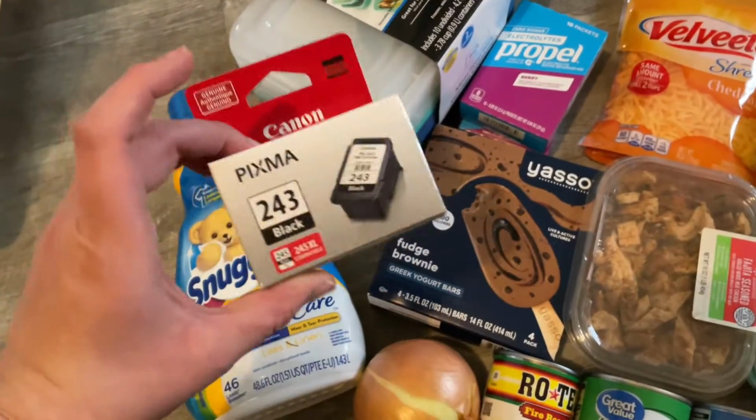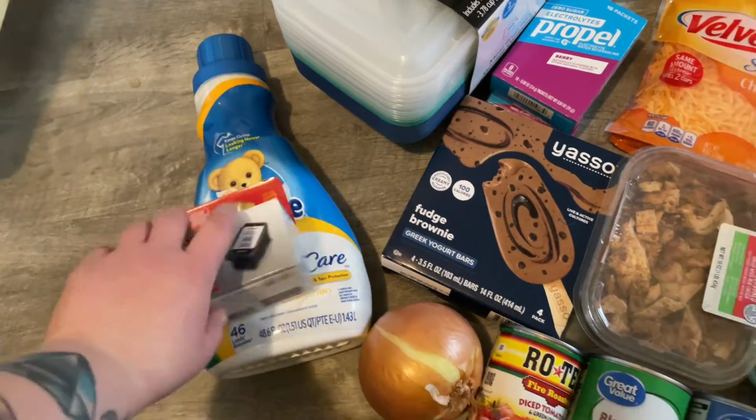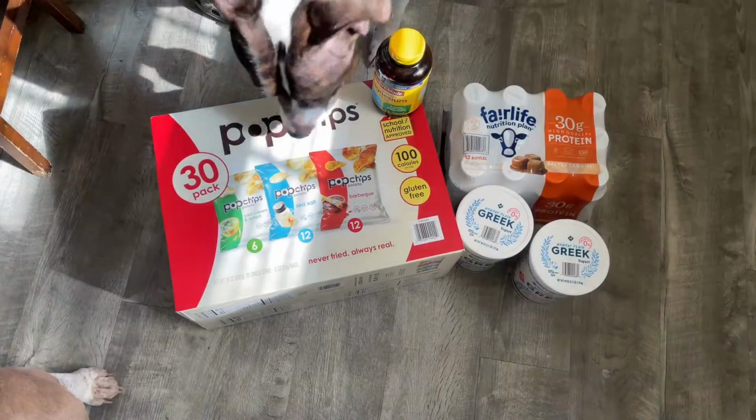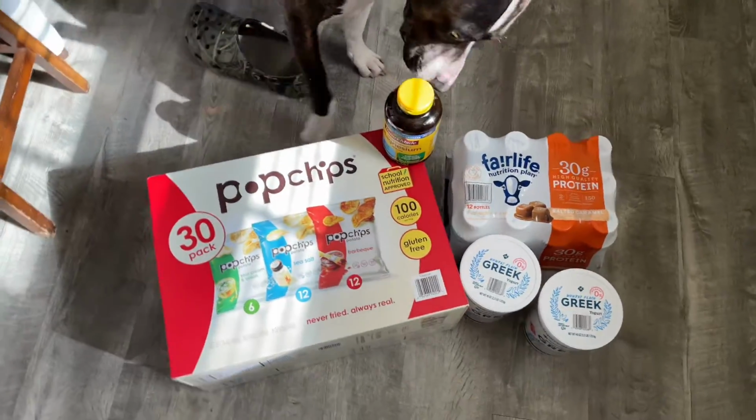So we're good. Got me some ink for my printer and got some fabric softener and an onion. So that's it for Walmart. All right, guys, and this is our small Sam's Club haul. Sorry for the dog.